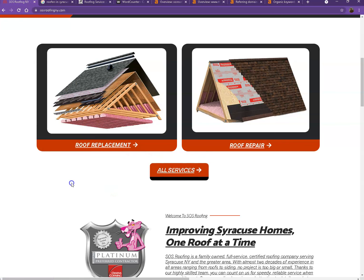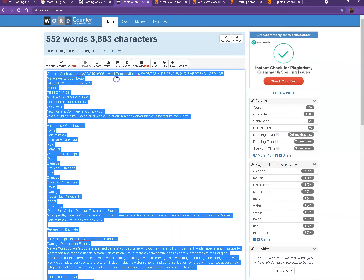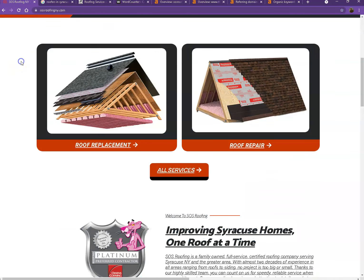So let's go ahead and do a quick count just for us to see how many words you have on your homepage. All right, so currently you have 463 words, which is not a bad number. However, we're still quite behind with the goal of 1500 for us to actually be considered by Google as a trustworthy website.